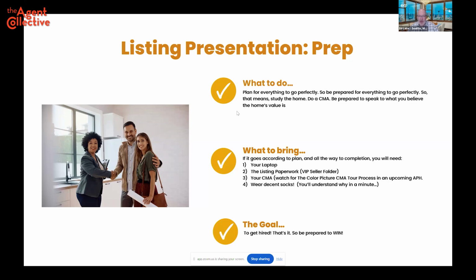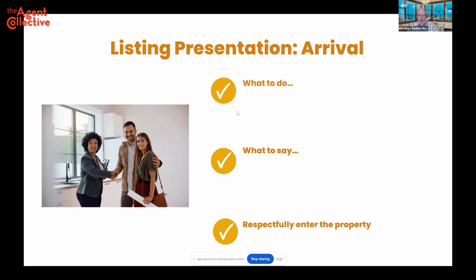A lot of people go and they have a first meeting and it's a love fest. They're trying to bond and build rapport. I'm doing that too. I'm bonding and building rapport as well. But I'm also bringing the listing agreement with me so that I can get you to put pen to paper, right? So what do I do once I arrive, right?